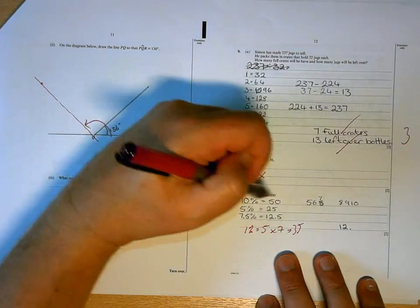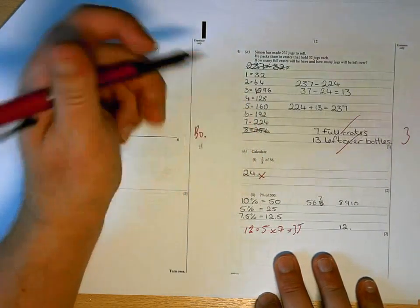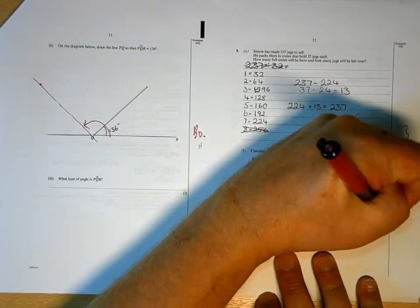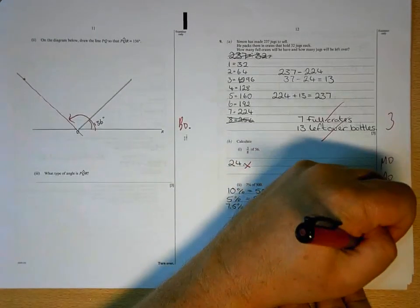So your method isn't right there. You're trying to just keep dividing to get 7. It's not going to work. So you're not going to get any credit for that, I'm afraid. 3 marks for the page.